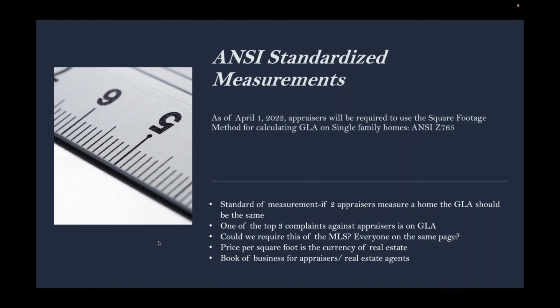And that is a really important factor because, as most of you know, a price per square foot is really the currency of real estate. And if we don't have some kind of consistency in what that actual square foot is, it doesn't make it credible. So the whole idea is that if you have two appraisers going out to measure a house, they should measure it the same. It should be calculated at the same amount.